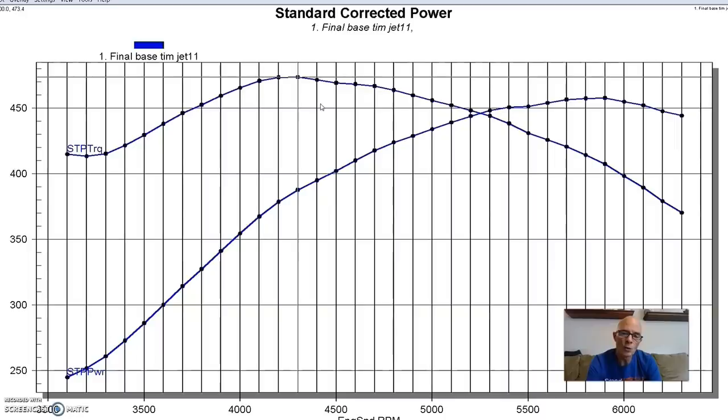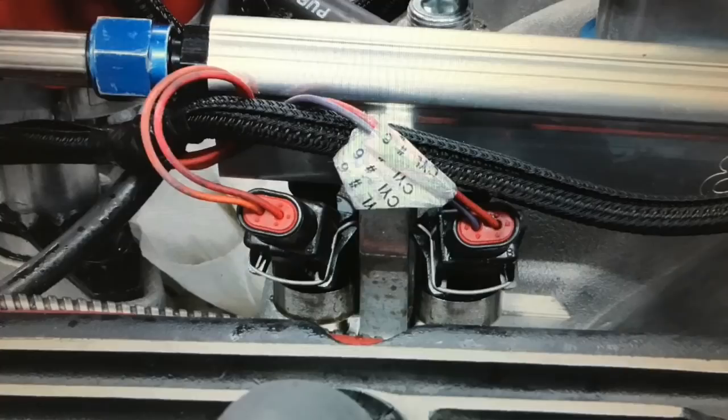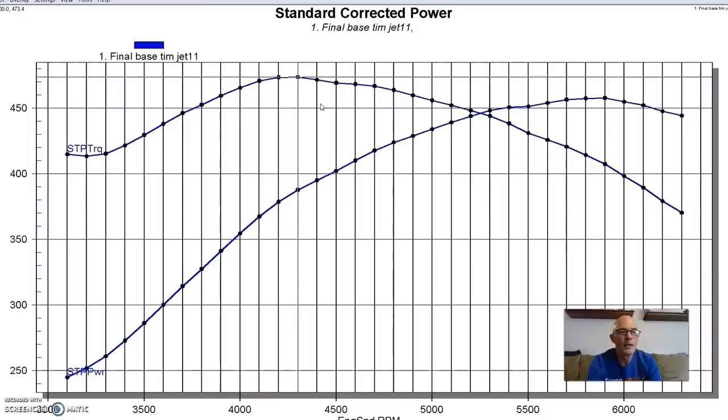We also installed fuel injection on this thing. We put an Edelbrock Victor Jr. intake, designed for EFI with port injection, and we used a 4-hole 1000 CFM throttle body because we were going to make sure that we were able to tune this thing with a supercharger. So port injection was kind of a natural way to go.